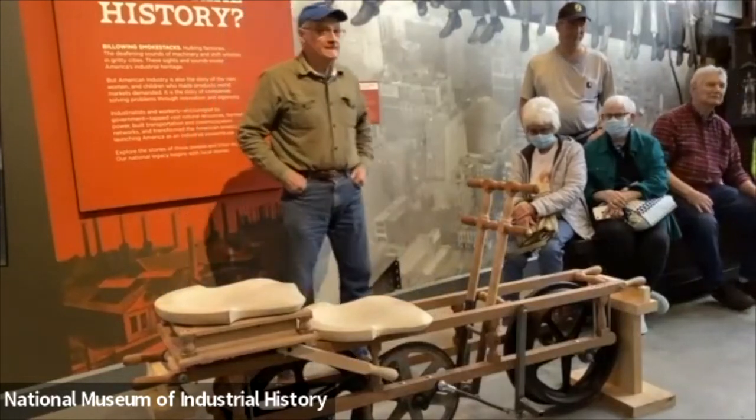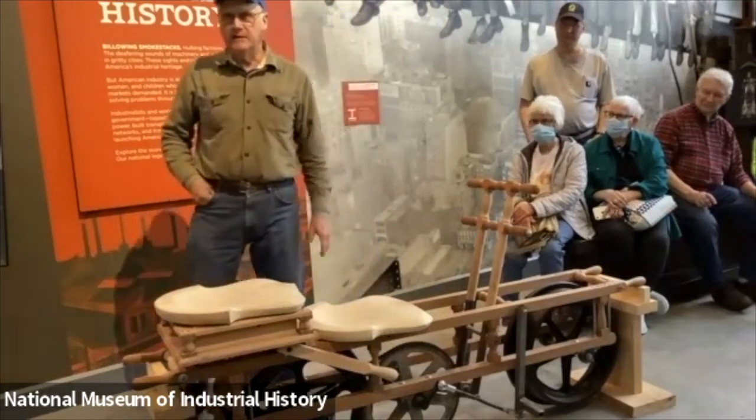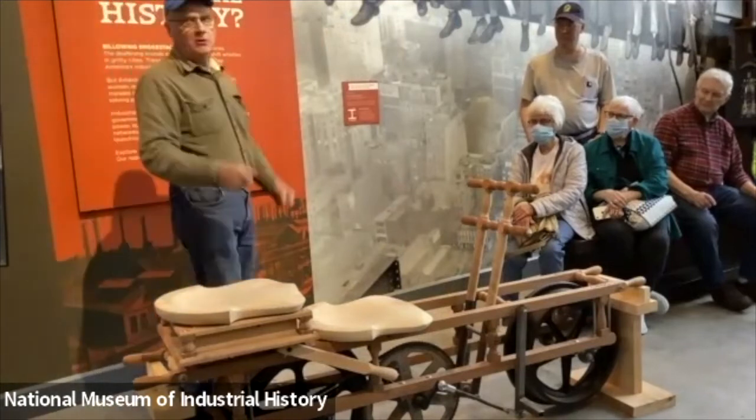What does it weigh though? Right now it's maybe 110 pounds. I can pick up one end and wheel it around like a wheelbarrow.